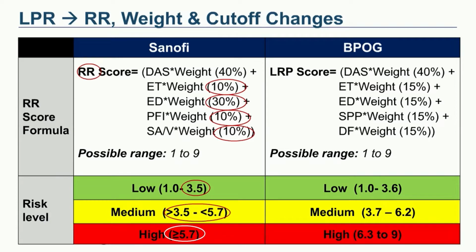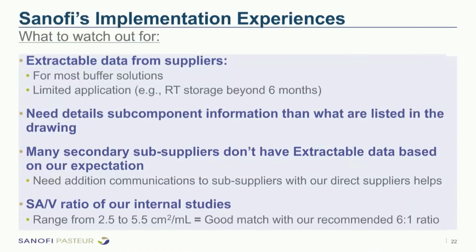Okay. So here's some experience that we came across based on our exercise here, just to point out so that you can watch out for those. First and foremost, in terms of extractable data from suppliers, we try to make use of them as much as we can. And we find it very useful for most buffer solutions. And we found that for the most part, they have limited application when we have storage time at room temperature beyond 6 months. So we have to potentially perform additional study to justify the longer storage duration.